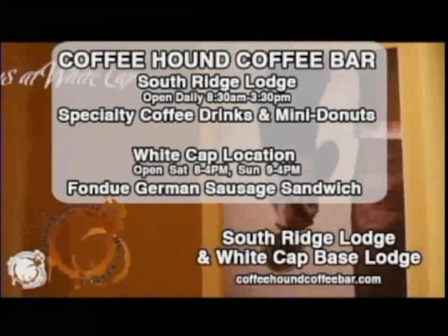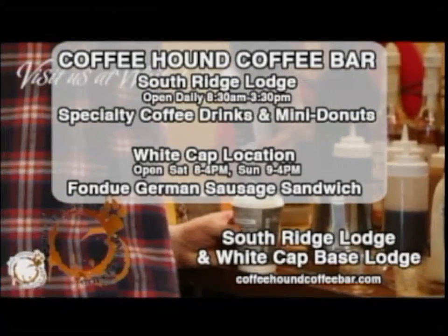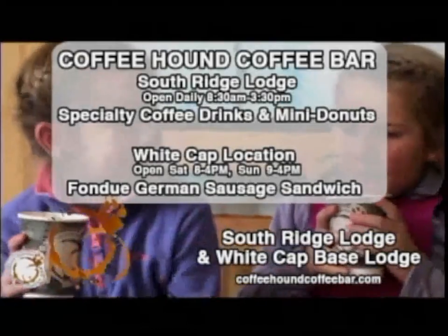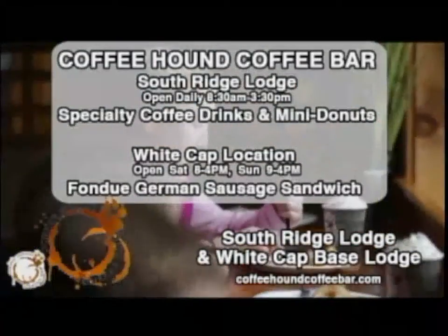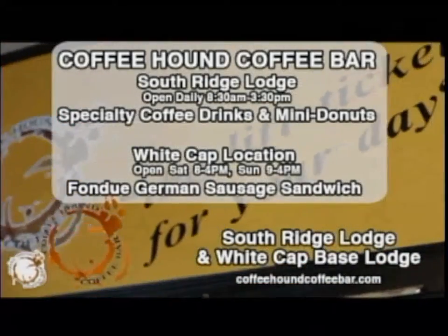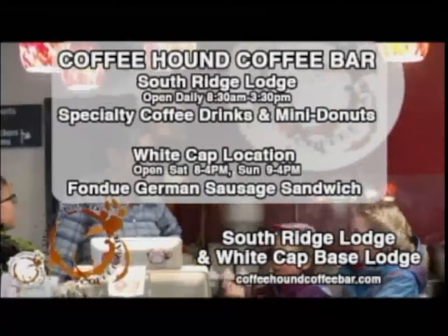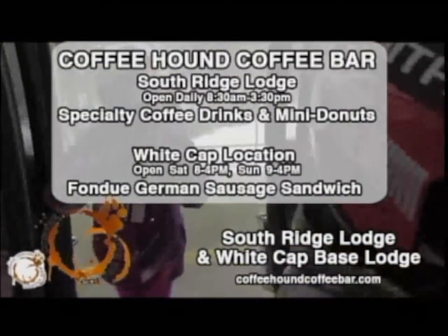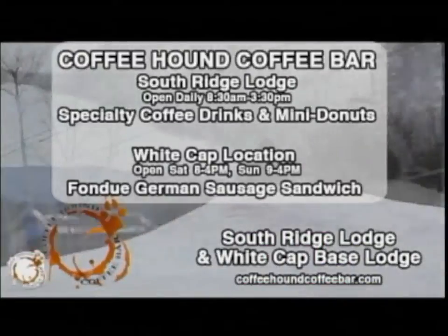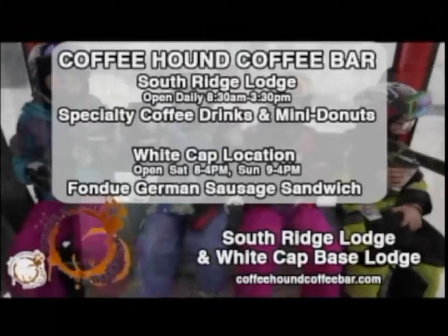Now, the Coffee Hound Coffee Bar has their two locations again this season, their flagship being at Southridge Base Lodge, which is open daily from 8:30 a.m. to 3:30 p.m. They've got specialty coffee drinks and their mini donuts. In their Whitecap location, they are open on Saturday from 8 to 4 and Sunday from 9 to 4. And they've got a great selection of pastries, crepes, and our personal favorite, the fondue German sausage sandwich. So be sure to check out both locations. Whitecap is located just upstairs from the Shipyard Brew House.